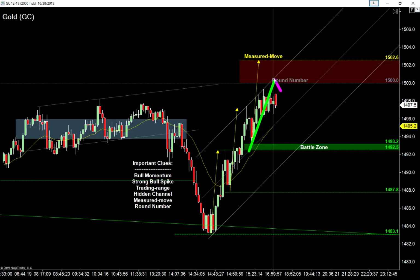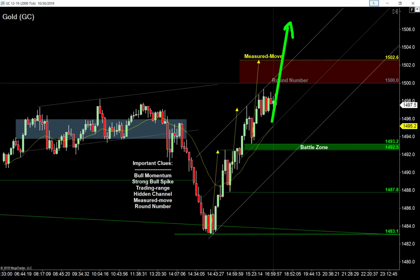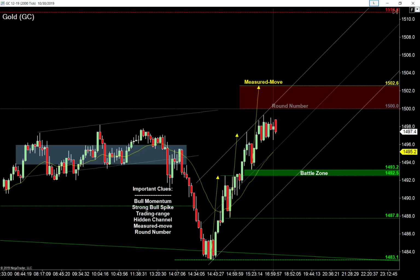So if it does want to keep going, mark up that channel, wait for that pullback, get your failure and go. If it really runs, if it opens up and just kind of runs higher here, don't be afraid to go for another spike in channel. 1, 2, 3. Mark up a new channel overhead. If it runs, find a new channel and buy the low there.